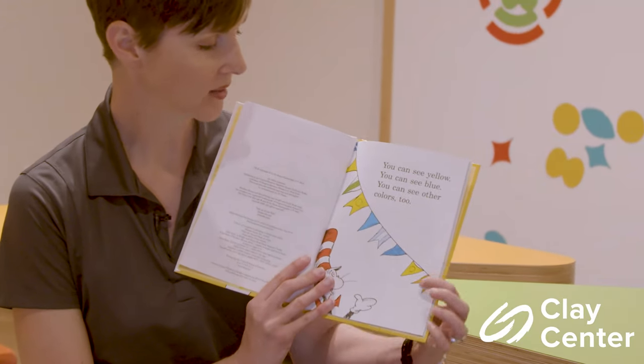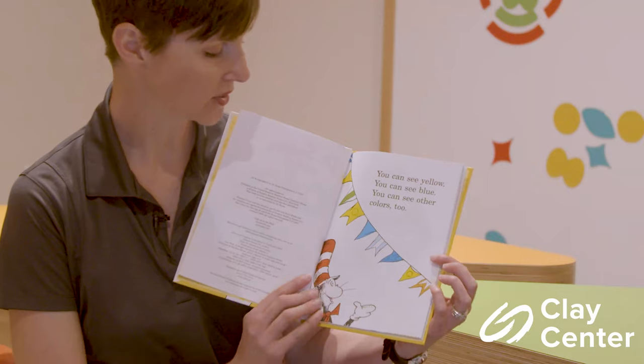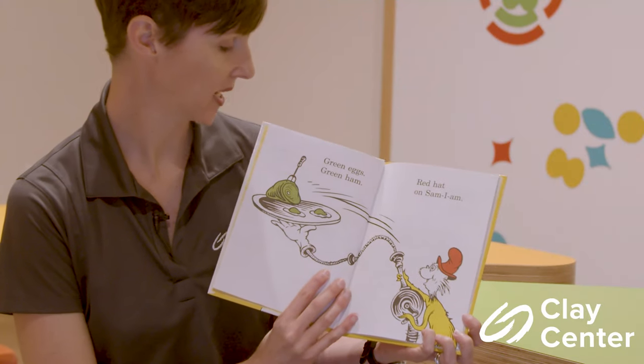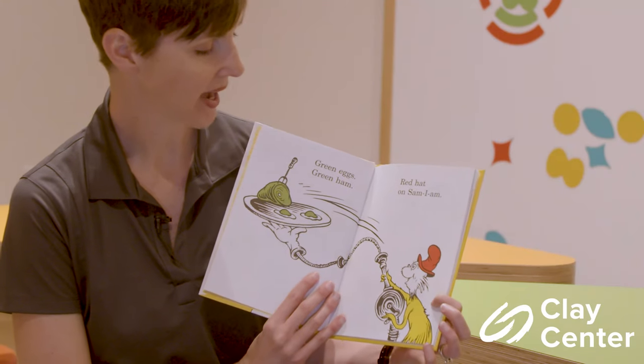You can see yellow. Do you see yellow? I see some yellow. You can see blue. You can see other colors too. Green eggs and ham. I don't know. Have you guys ever had any green eggs and ham? I haven't. Red hat, Sam I am.